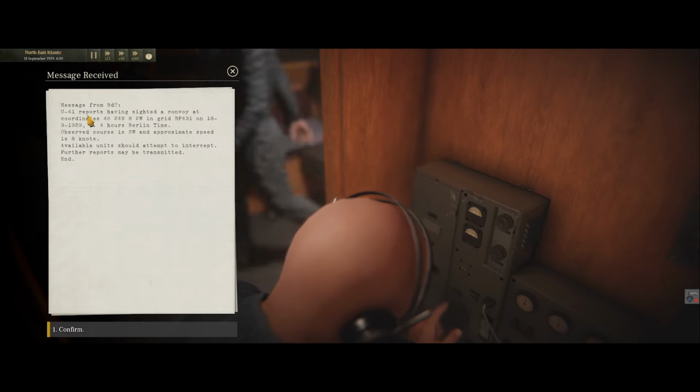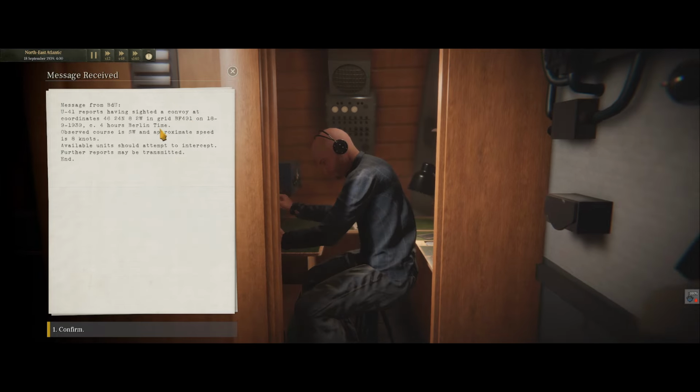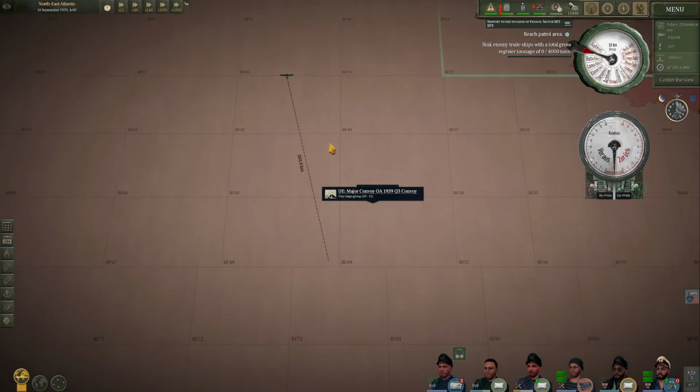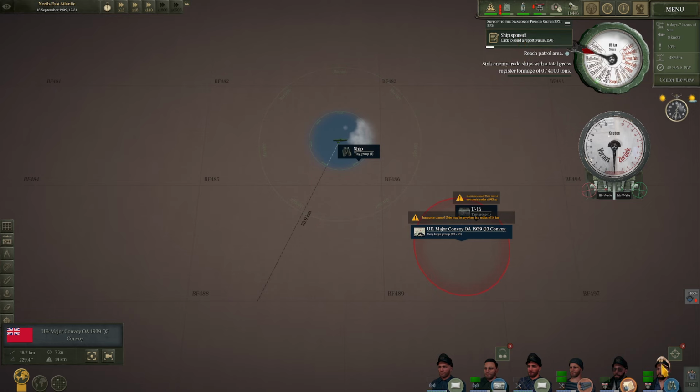And we do have another report. U-41 is grid BF-491, southwest, approximate speed 8 knots. If that's the same one, it is the same one. 8 knots. Yeah, we are closing fast, and it's reported with a course of 229. I think we actually might be able to catch up. Fuel is not a concern, we have more than enough, so this could be big. Between 23 and 51 transports. Tasty? Yes, very tasty.